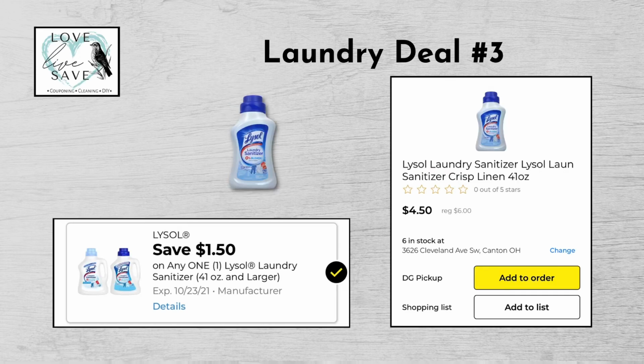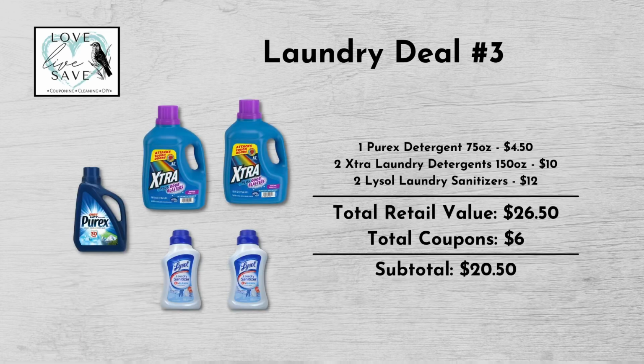Grab one bottle of Lysol laundry sanitizer for $6 and clip the $1.50 off Lysol laundry sanitizer digital coupon. And then finally grab one more bottle of that Lysol laundry sanitizer, again $6, and clip this other $1.50 off Lysol laundry sanitizer digital coupon. When we add everything up before coupons, our total retail value comes to $26.50. We have $6 worth of coupons.